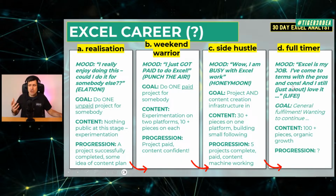Yeah, I've touched on some of the cons that you'll feel. You're moving from just doing Excel to managing a business, doing all the admin work, the strategic work around that. I appreciate the pros and cons, and I still just about love it. That's life, isn't it, guys?